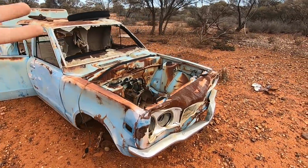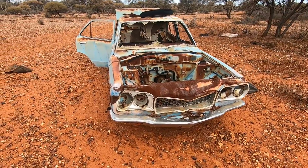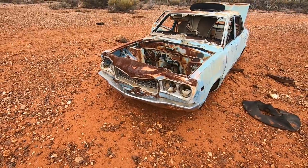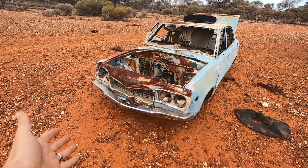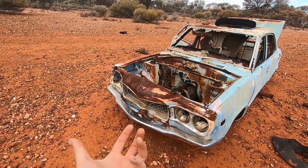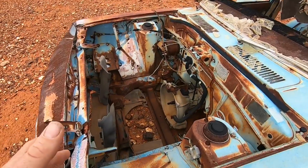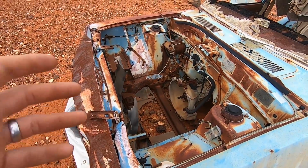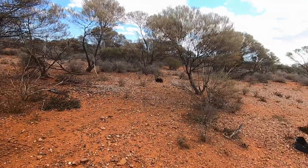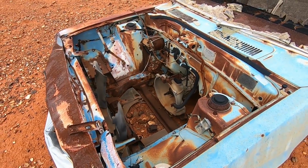So, the front nose, which I know is the most distinctive part of this vehicle, has been pretty well squashed. But, I mean, it's an RX3. These parts are getting so hard to find, so I'm sure someone could mangle that back into shape. Into the engine bay, the 10A rotary has gone. Where it's gone, I don't know. I do see bits and pieces of engine lying around here.